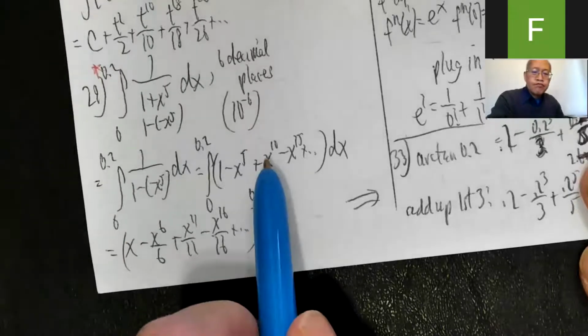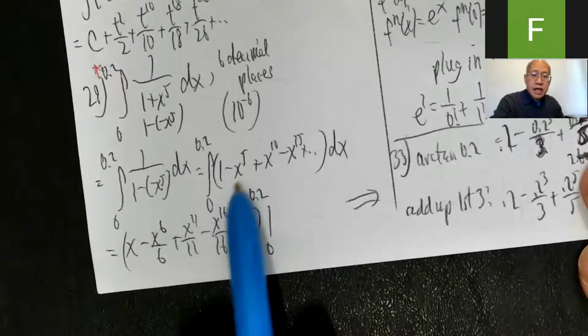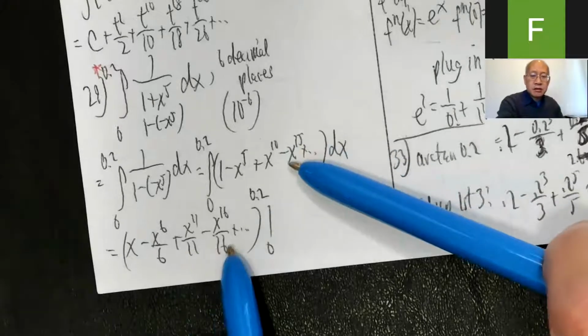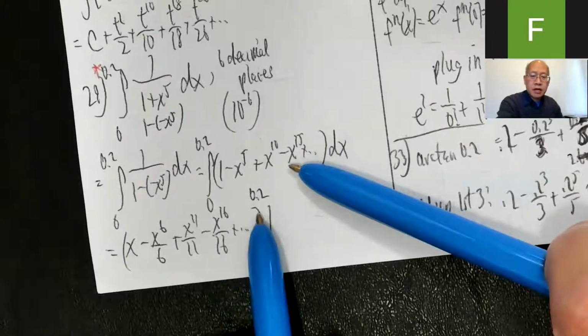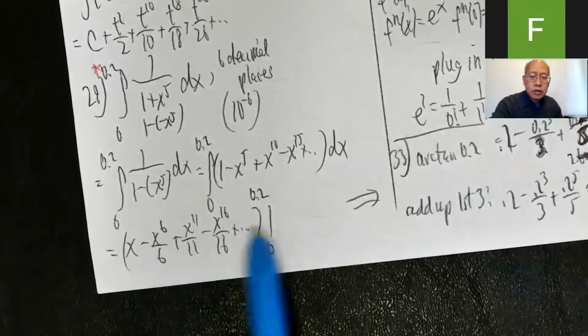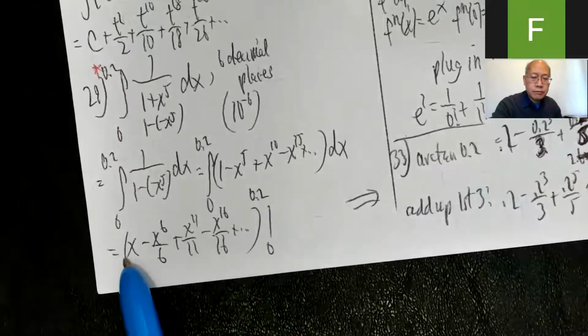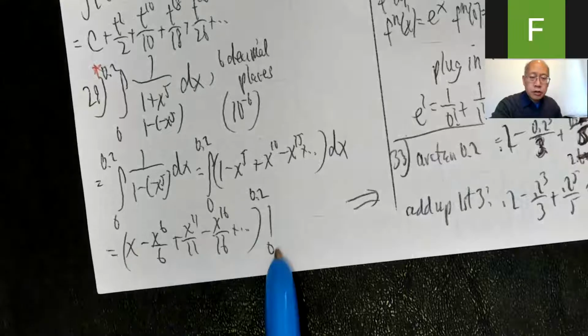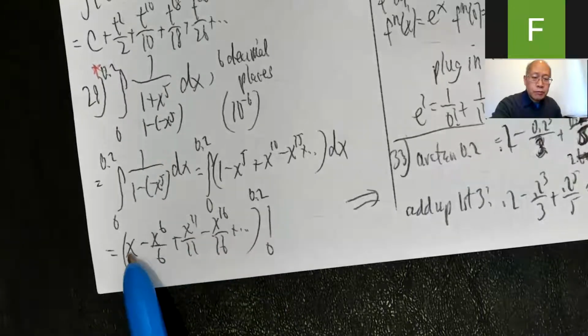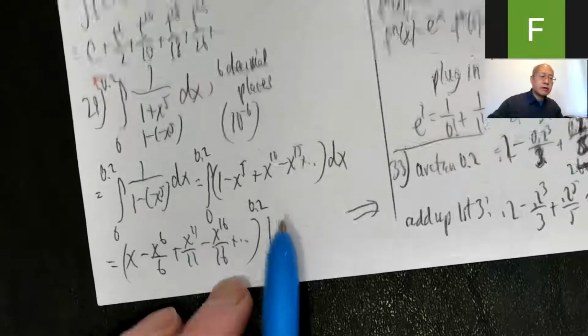Okay, so I integrate x minus x to the 6 over 6 plus x to the 11th over 11 minus x to the 16 over 16 plus dot, dot, dot, from 0 to 0.2. Even though there's infinitely many terms, what happens when you plug in 0 to all of them? They're all 0. So I just plug in 0.2 here, here, here, and here. If you plug in 0.2 here, here, here, and here, it looks like this.